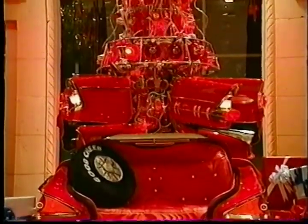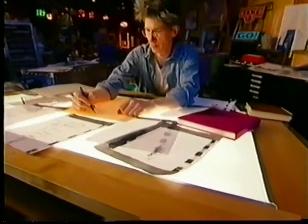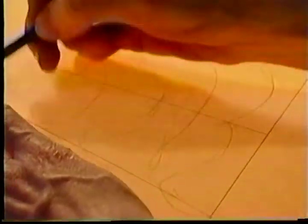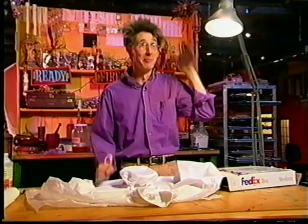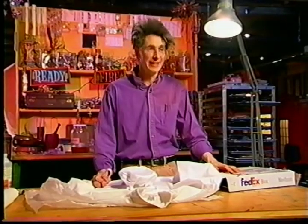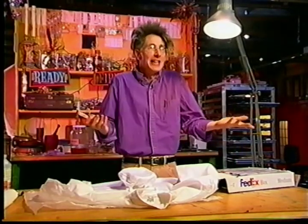Ignaz wants something completely different than last year's car tree. 14 feet of sugar is certainly different. This could get interesting. I could swear I've done nothing remotely like this in my life. I mean, you know, I don't cook. I mean, I love candy.